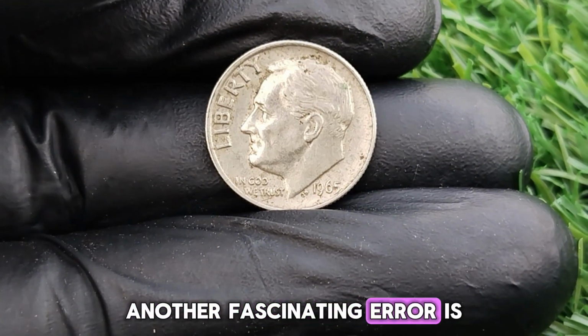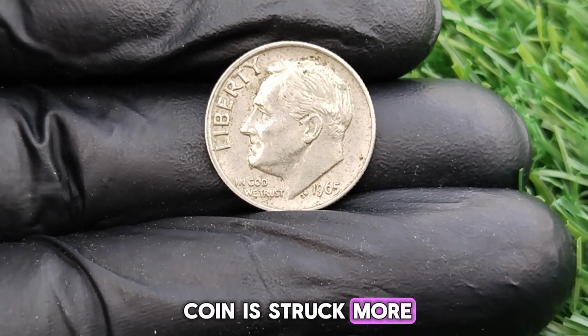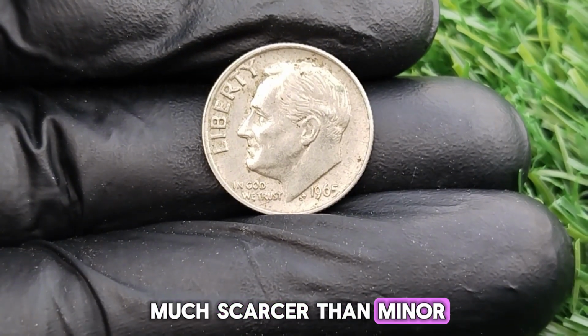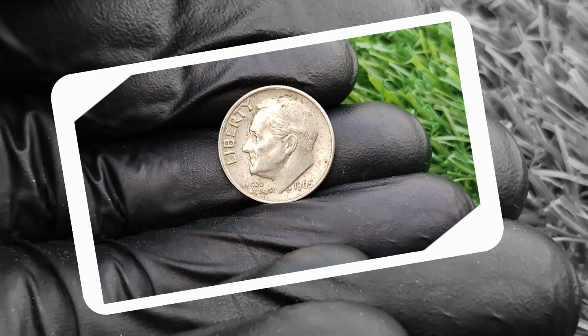Another fascinating error is the double strike. In this situation, the coin is struck more than once, creating overlapping or distorted images. Strong double strikes are much scarcer than minor machine doubling and can command impressive prices in today's collector market.